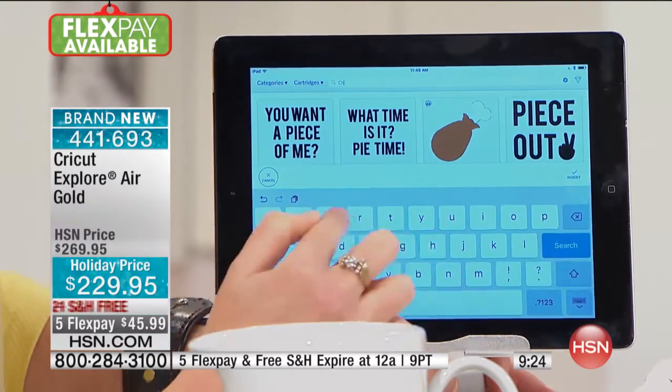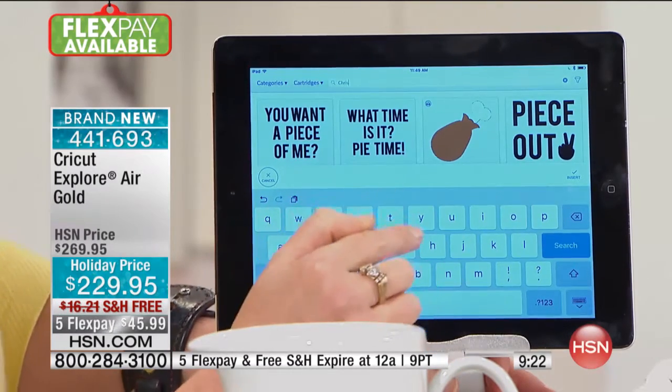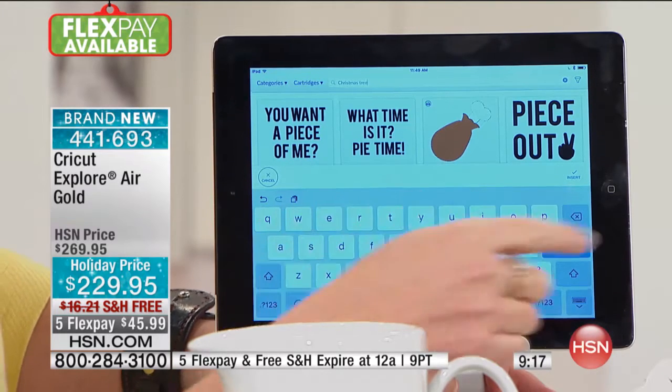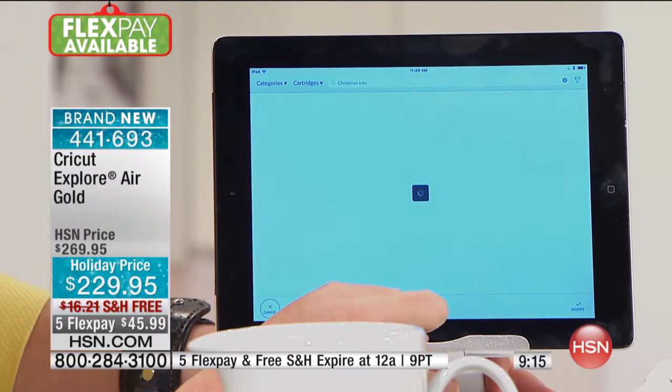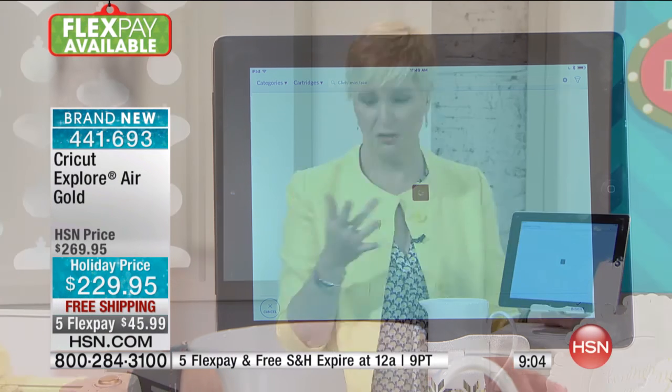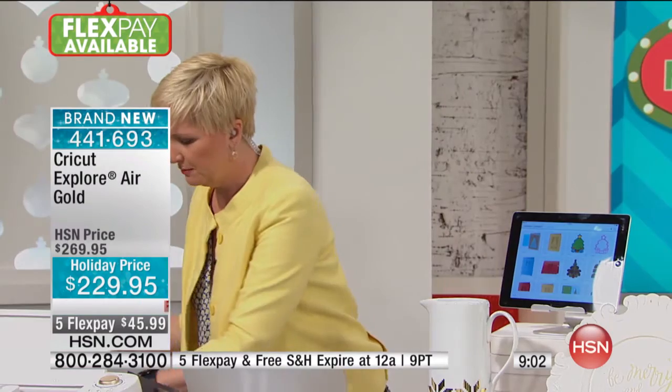Okay, 250 left. Oh my gosh. And excuse my giant head as I try to type sideways. Christmas tree. And then I hit search. It's going to pull up every possible type of Christmas tree: intricate, Charlie Brown, drawings, silly, printable, all kinds of stuff. Apparently, it's going to take a minute to think about itself. That's fine. But while we're doing that, that'll give me another chance to talk about something else.